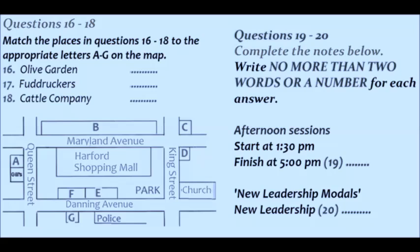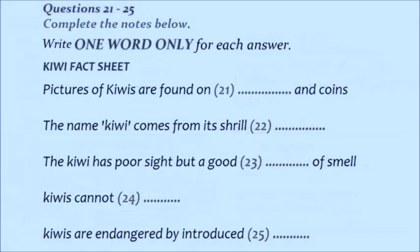That is the end of part 2. You now have half a minute to check your answers. Now turns to part 3. Part 3. You will hear a talk by a wildlife specialist on a type of bird called a kiwi. First, you have some time to look at questions 21 to 25. Now, listen carefully and answer questions 21 to 25.